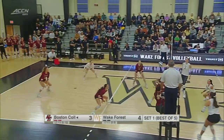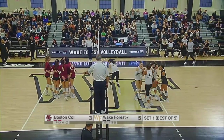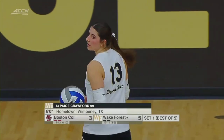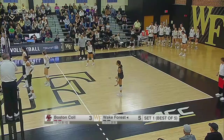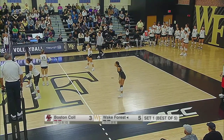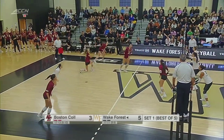Serve receive. Good for Wake Forest, and it's another kill. That time, Paige Crawford gets in on the action. We can see Ryan Baker snuck in there. Sub for Kylie Adams. I'm not sure if Ryan Baker is now going to play all the way around or if Adams will be her back row sub. Both of them very talented setters for the Deacons.